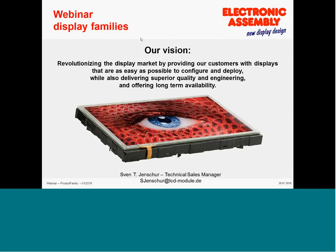Many customers have the problem that most of the parts they can get in the market are only available for 2 or 3 years, then they have to make a redesign. And we are going the way that we are offering availability to the customers for at least the next 5 years, and most of our components, most of our displays are available for more than 10 years.